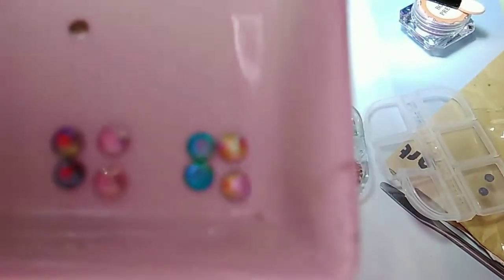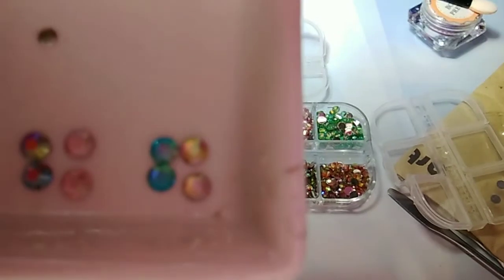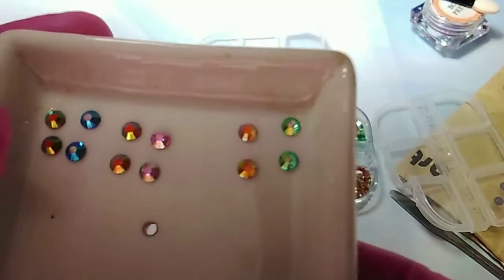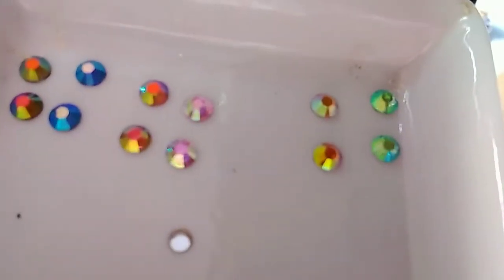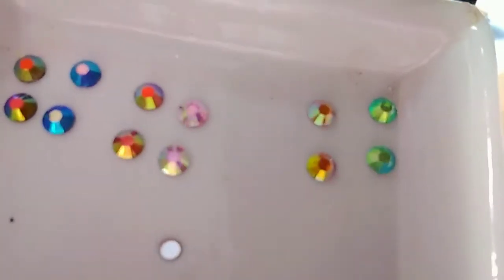Are you gonna glow for me? I wish you got really, really close. I think this is the closest I can get to where it'll show you guys. Look at the colors. Go purchase them. You will not regret it. Look at those beautiful colors. And they are slight shifts, even though like this one, they kind of look the same, they're not. This pink right here is gorgeous.